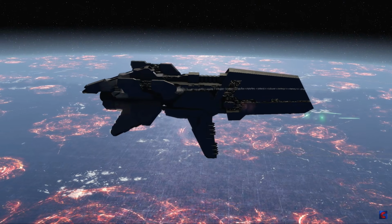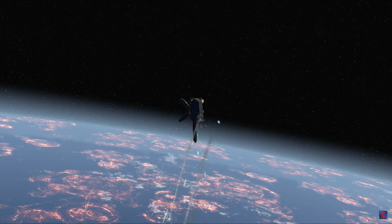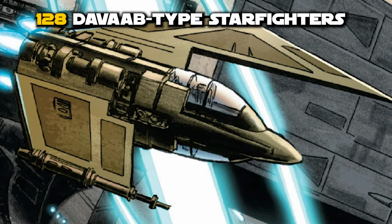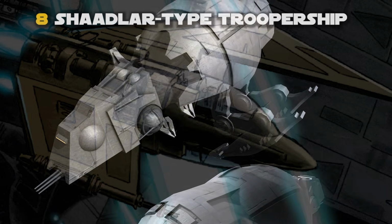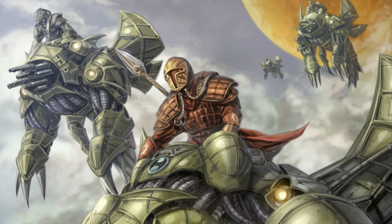ancient Mandoade were willing to completely destroy anything in their path, knowing that if they did wish to take an enemy alive, they could send out their complement of 128 DAVAAB-type starfighters to neutralize the engines and guns of an enemy ship, and send over boarding crews via the 8 Shadlar-type trooper ships, while the number of Basilisk war droids was described simply as numerous.